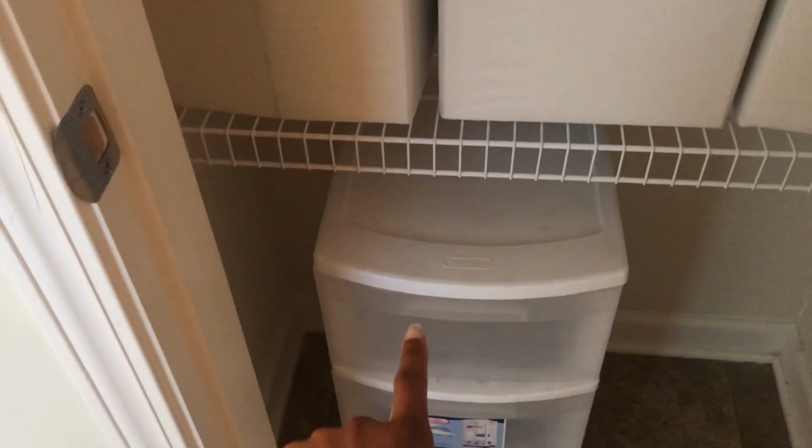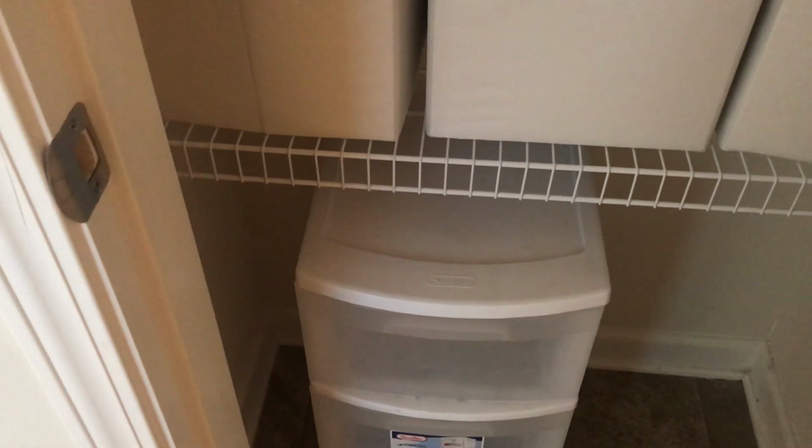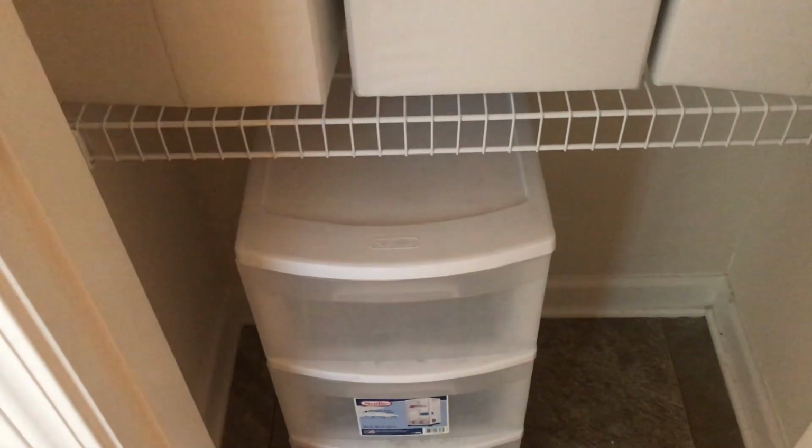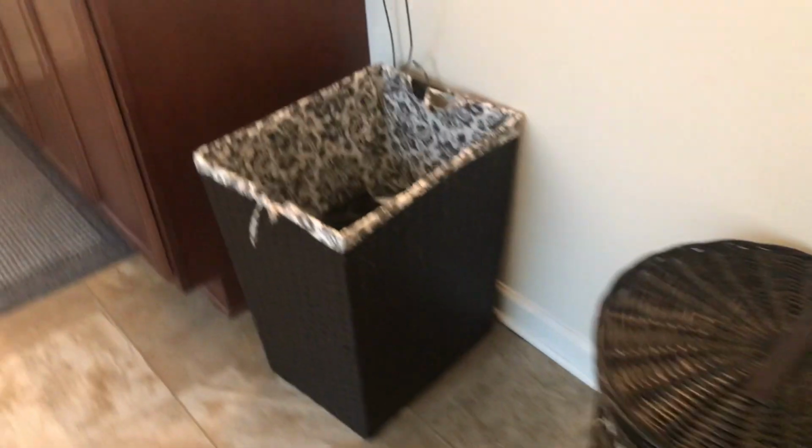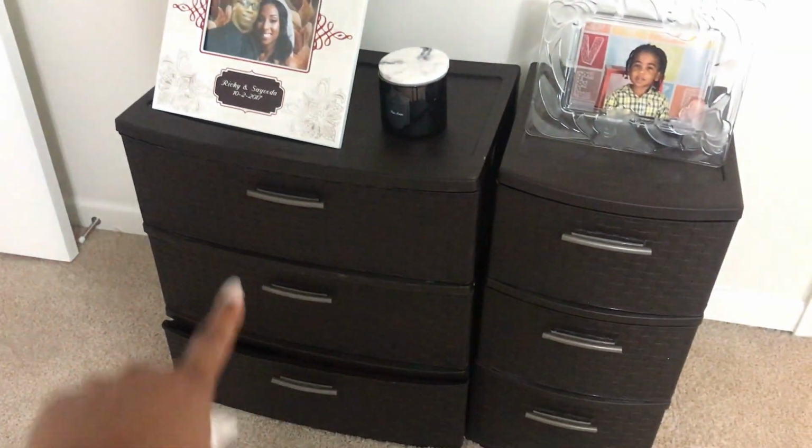This is the container that came from my beauty room that I cleared out. I just brought it in here as actual storage. That way, once I put my towels and washcloths and whatever, I can use it as extra space. So I didn't want to throw it away, but it's in here for now. I did have some brown containers that I moved into my bedroom. These used to live in my bathroom as actual storage, which was living right here. But I went ahead and cleared everything out, which is now in the organizers that I showed you guys.